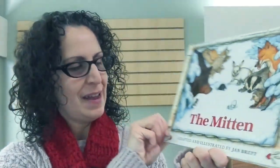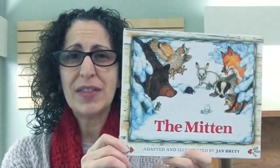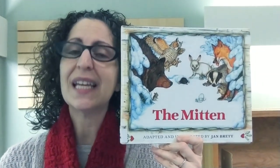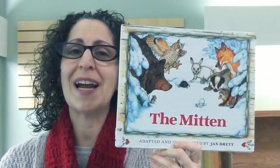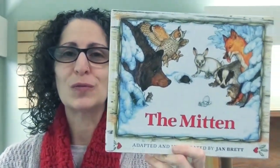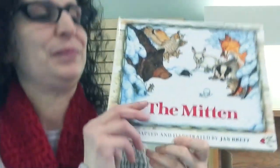And for Books and Babies today, I'm going to read The Mitten. This is adapted and illustrated by Jan Brett. And you may be thinking, isn't that book a little long for Books and Babies? It is much longer than the normal book that I would read for Books and Babies, but this is a classic tale, and I think the humor and all the animals will really keep the baby's attention. So let's get started. The Mitten.